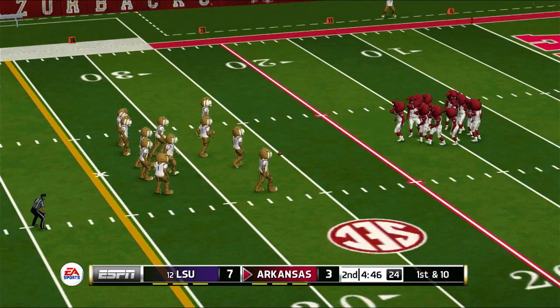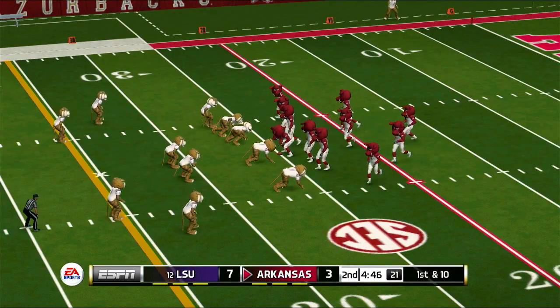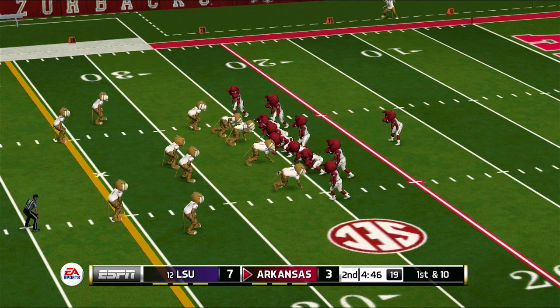Momentum swings have been fairly even, and with so little separation, this game can be drastically changed on just one or two plays.